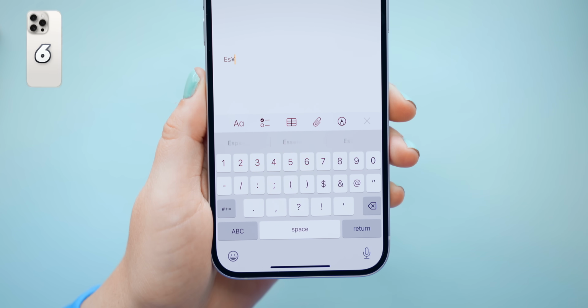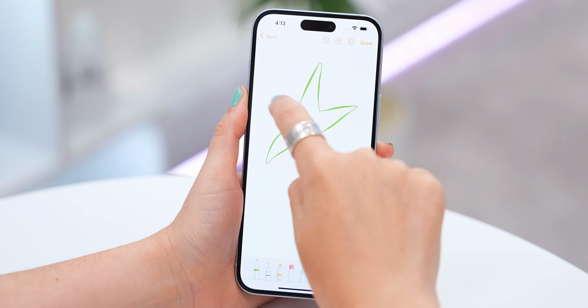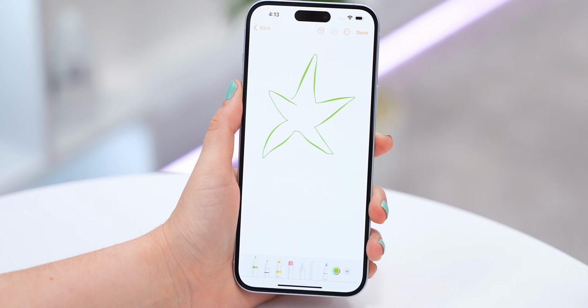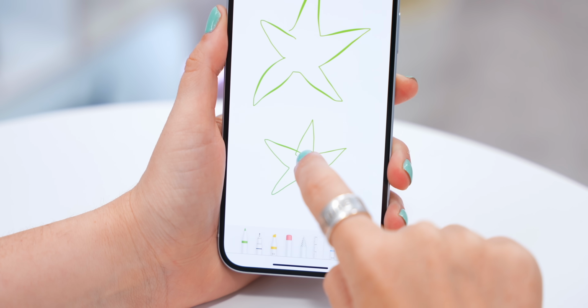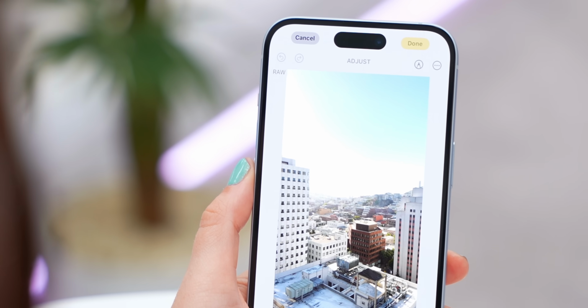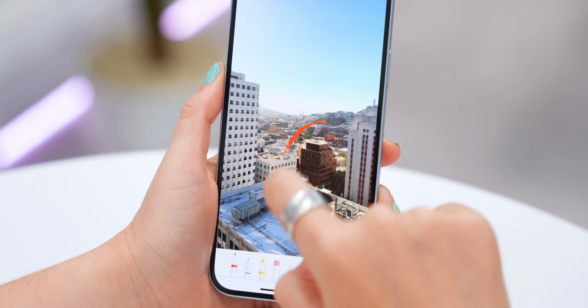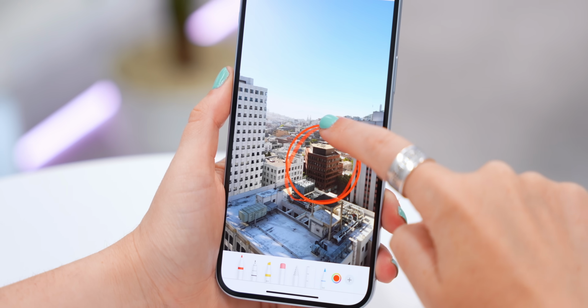Just so nifty. And while we're in the Notes app, something else many people forgot about is if you draw any shape with the markup tool, in order to make it look better, all you have to do is just pause at the end of the shape and your iPhone will automatically fix it. And this works wherever you find the markup tool. So if you're in Photos, you can quickly draw your shape, then just hold and bam.